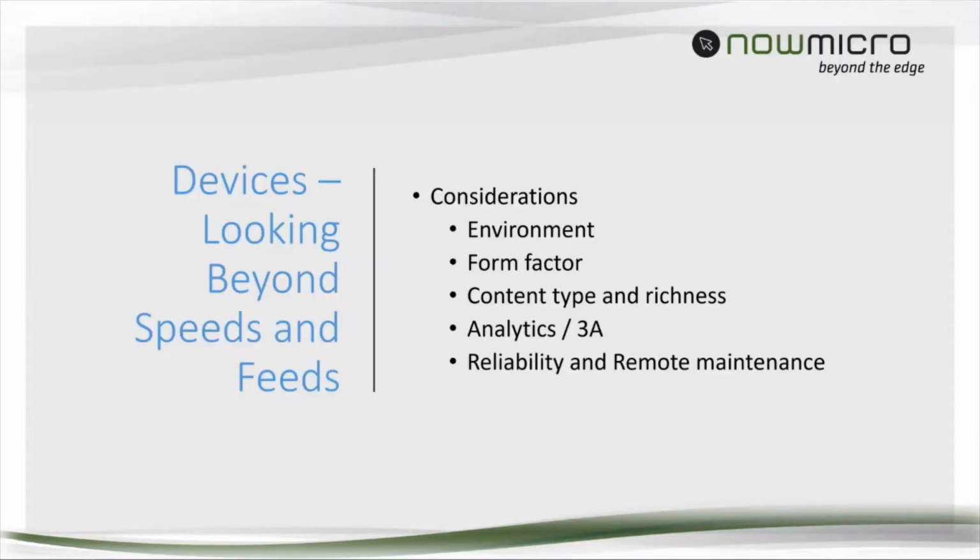As we talk about devices, I like to look beyond the speeds and feeds. It's not about the megahertz, how much RAM it has, and the OS underneath it. There are a lot of considerations we need to take into account as we discuss devices. For embedded purpose-built computing, environment is definitely a big piece. How hot does it get? Is there circulation? Is there direct sunlight? Things like that could impact functionality.